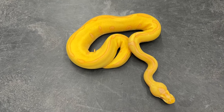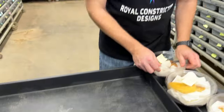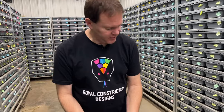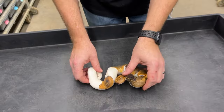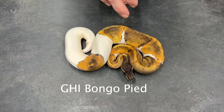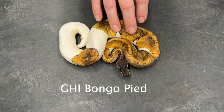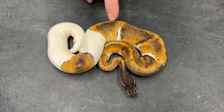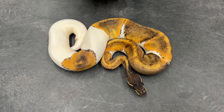Okay, so now we're gonna switch gears and go into some pies. Okay, this is the first pied. This is a GHI bongo clown. So the real dark head, a lot of nice rich browns in there. I think that there's a lot that can be done with this. This is kind of a stepping stone into some other projects.